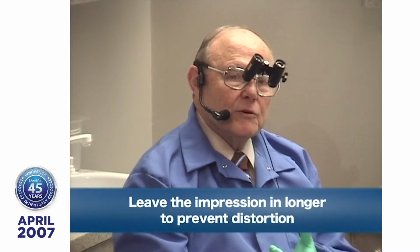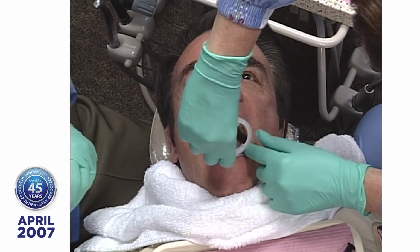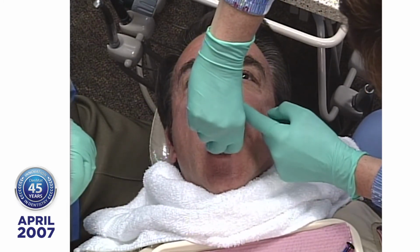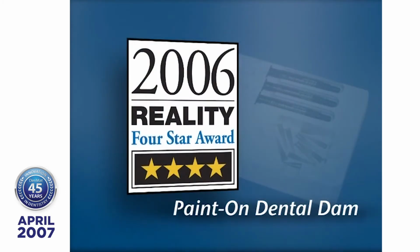Sometimes they'll fit the model perfectly, but not the teeth. What caused that? Took the impression material out too soon. So here we go. And Lisa's going to put the lip retractor in. And then I'm going to take some Paynon Dental Dam and place it on the lingual side of these teeth. And you'll see why that's important in just a moment.